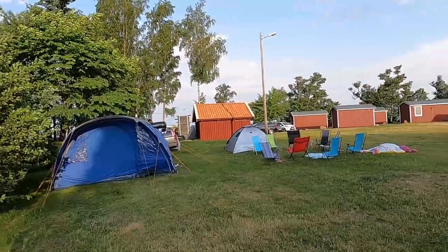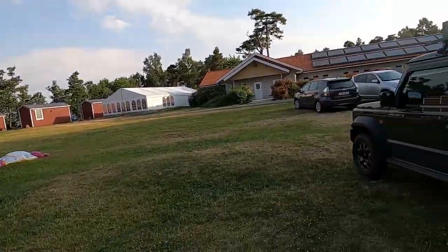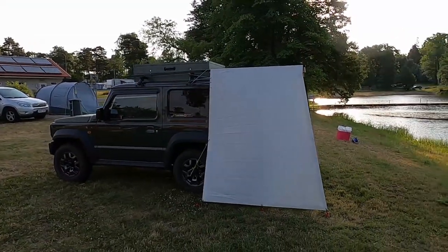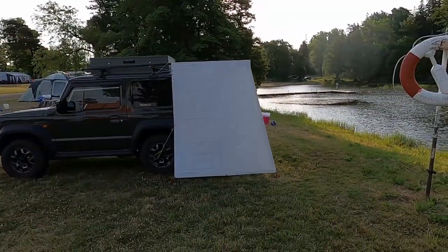Today, I'm on a camping site. It happens now and then. This is early morning, very quiet. But I can tell you, that wasn't the case yesterday evening.